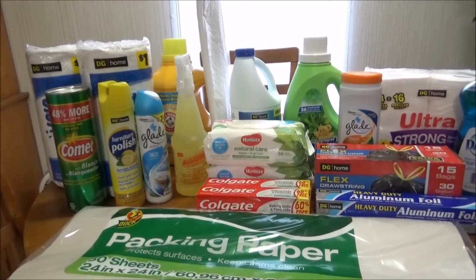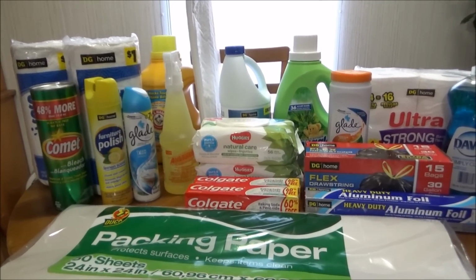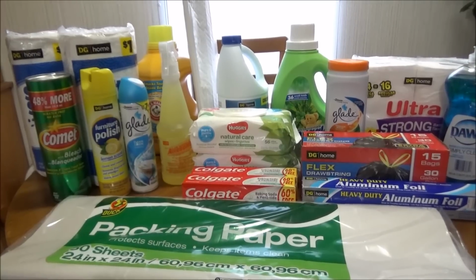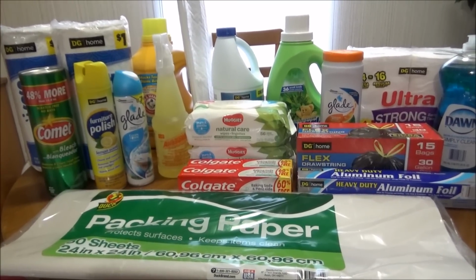A lot of you said you wanted to see the Dollar General haul. So here it is. This is what I actually bought from Dollar General the day I went and got groceries from Save-A-Lot and Aldi's. And this is pretty much my go-to products.